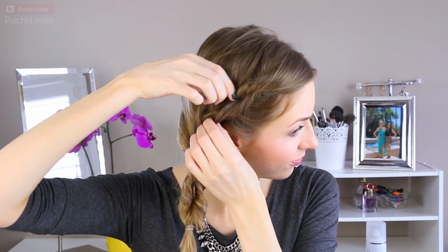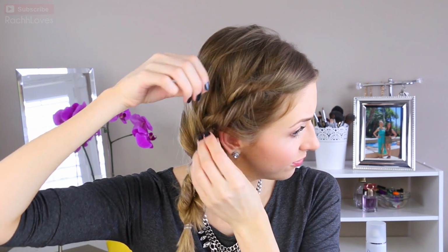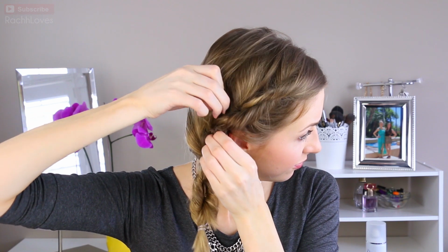I prefer using a clear elastic just because I think it looks better. And now at this point you want to loosen the braid and create that really messy textured look that's really big and that voluminous twisted braid thing. So I'm just going to be pulling at each of the twists, going all the way down the braid and along the sides and everything, and just pulling it until I get this shape that I want.